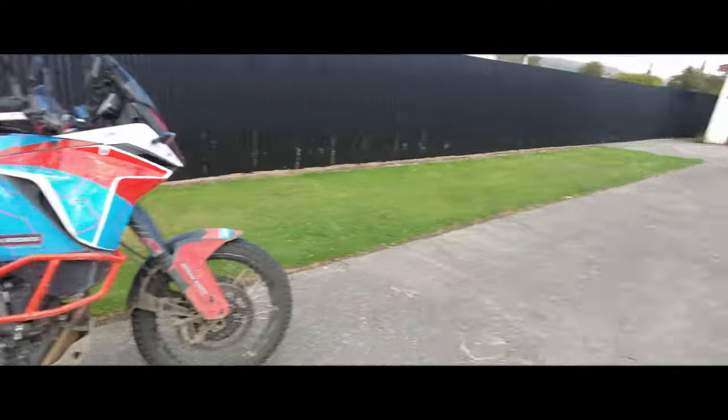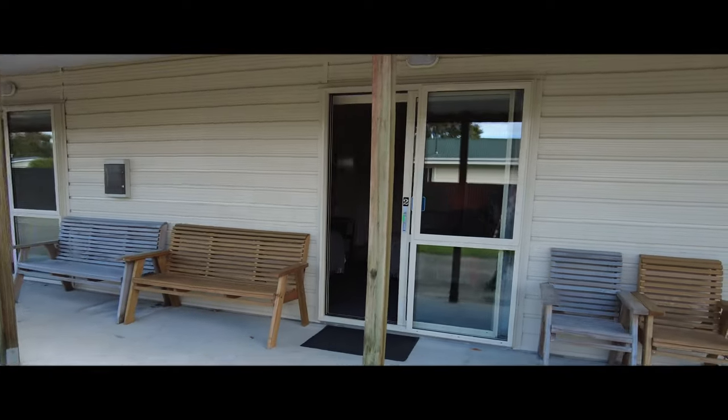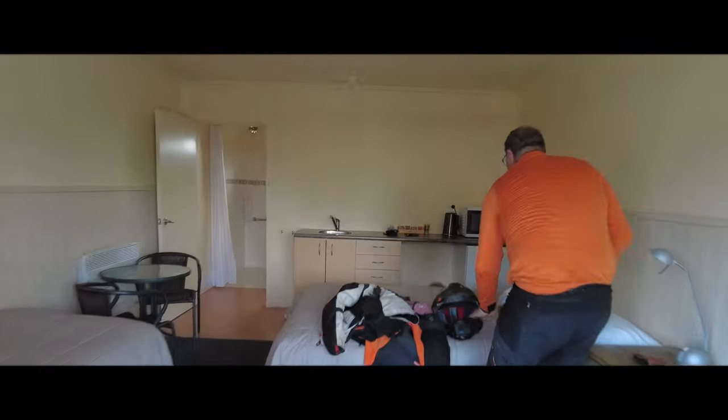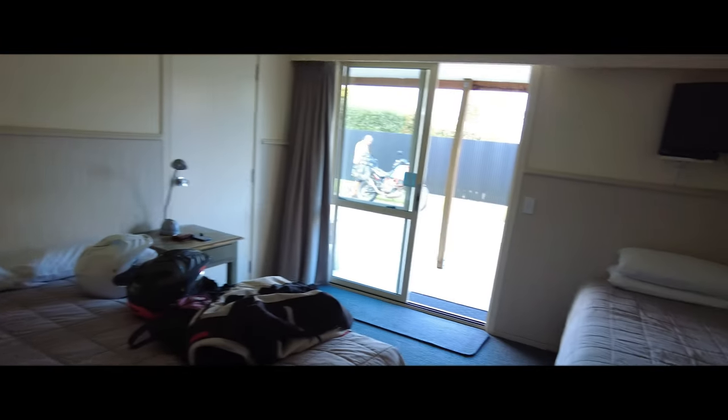We made it, and this is our accommodation for the night. Waikaia Motels. It'll do. Nice and warm. Whew. Done.